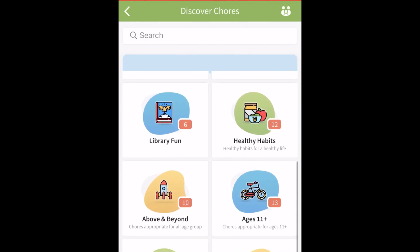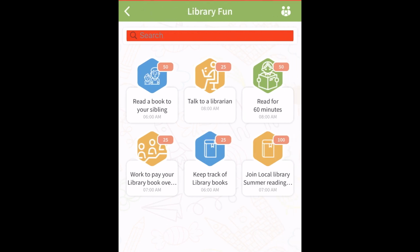Going down, let's look at Library Fun. That can be reading to your sibling, talking to the librarian, working to pay your library book overdue charges, which I know I'm guilty of, and keeping track of your library books. They get points for all of those.